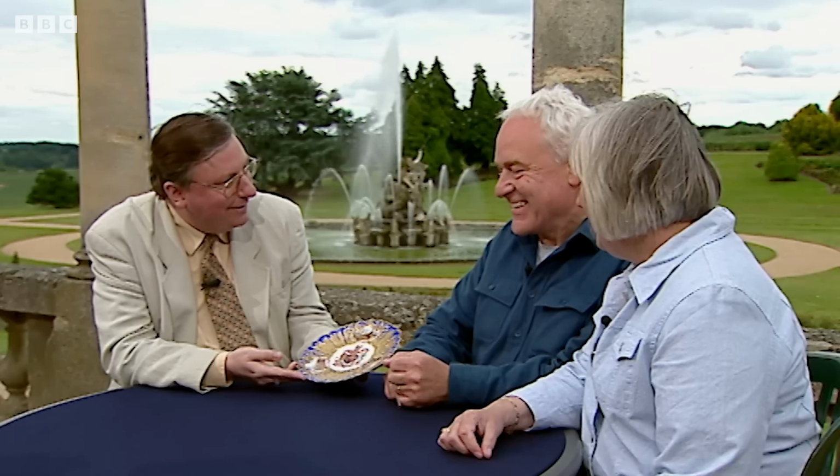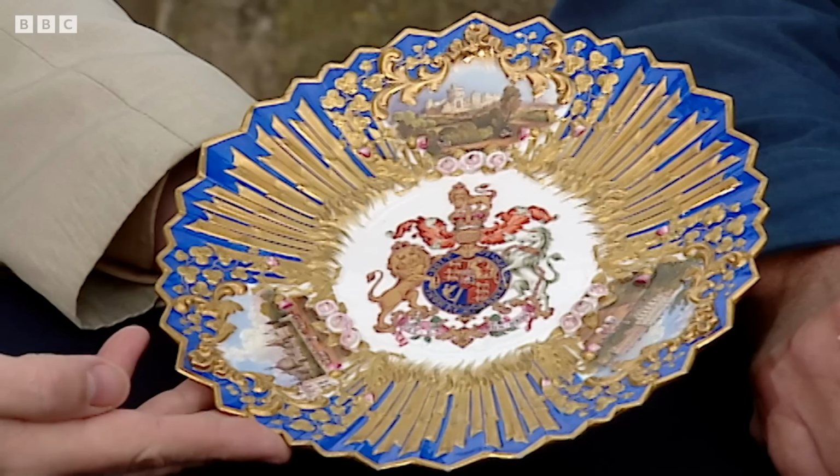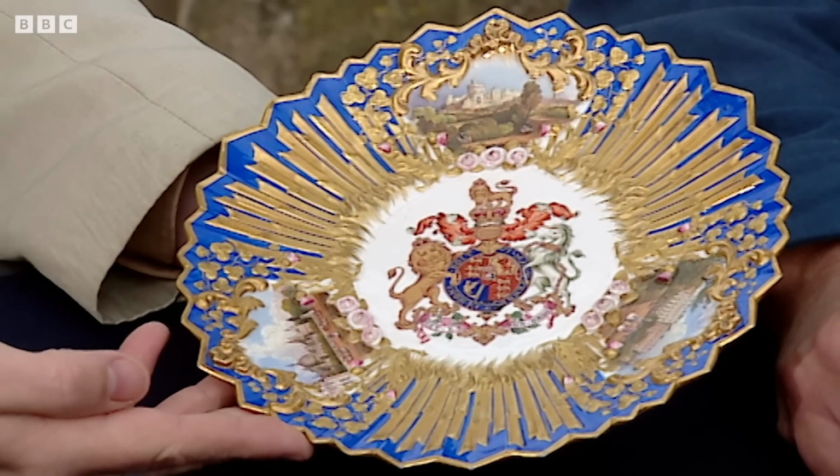How do you value a royal plate in a family like that? Have you thought about it? No. Well, we thought, but we don't know. It's not even insured. I mean, maybe £4,000. Oh, thank you. Excellent.